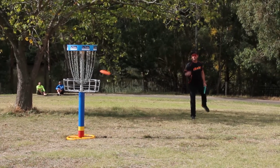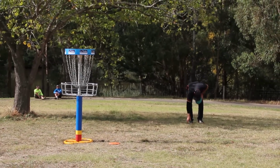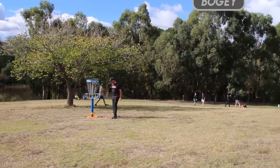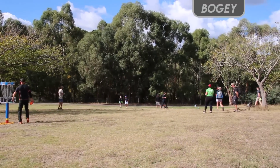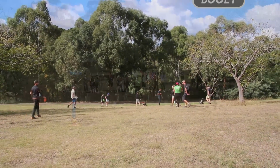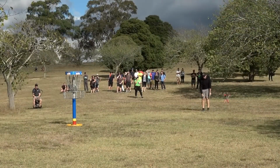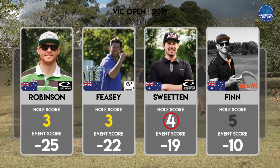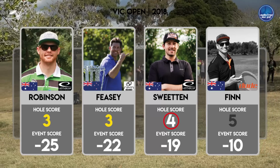Chris just to clean up here. Oh, and the nubs are not kind to him again. He'd want that one back. He wanted a par on this hole for sure. So Chris is taking a bogey. So Paddy and Feasey pushing their scores.